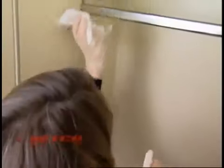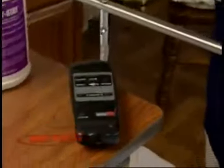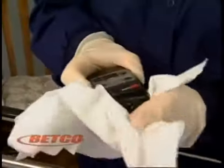Thoroughly clean the patient locker with a disinfectant. Be sure to wipe all corners and edges carefully. Damp wipe the TV control unit with disinfectant. Never spray the controls directly.